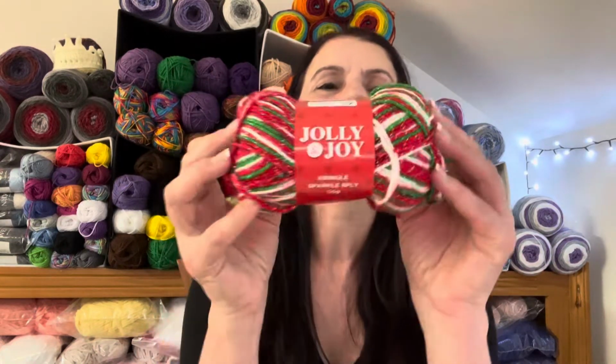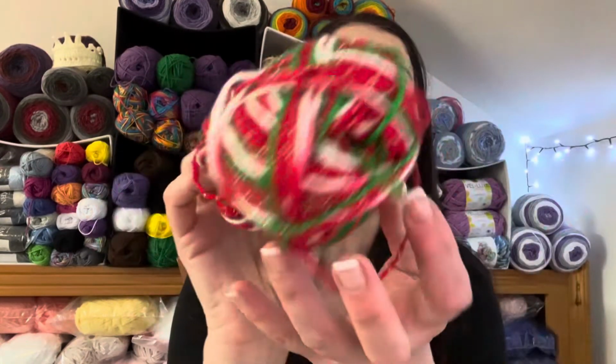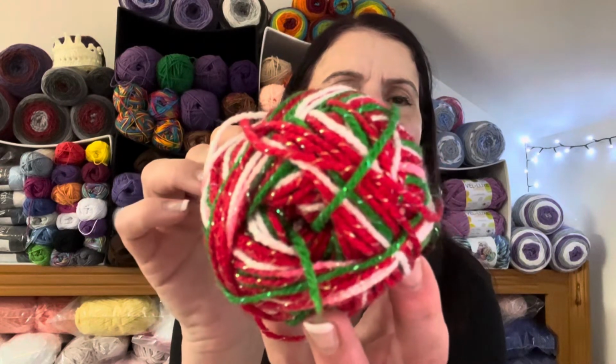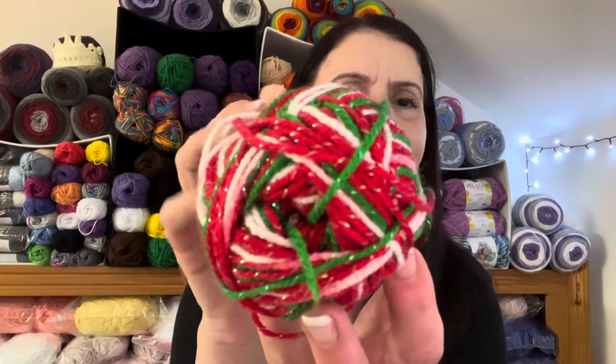The only other thing that I purchased, because there were only two and I just had to get these, was the Kringle Sparkle yarn. This one generally comes out at this time of the year, and these were reduced from 250 down to around 160. Although I do have some of the other sparkle yarn in different colors, I really like the Christmas one, so I thought it was a good opportunity to purchase those as well. So that was my mini yarn haul.